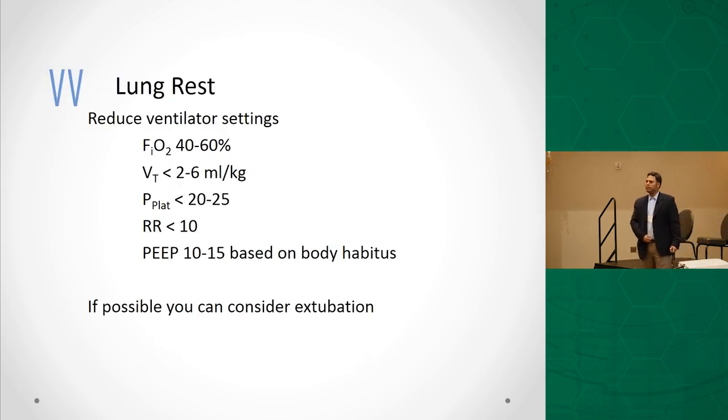Lung rest, so what do you do with the ventilator? We talked about it. We reduce your FiO2 as low as possible. 40% to 60% is okay. So is it 60% or 40%? Nobody knows that answer. But the experts have determined that anything less than 60% seems not to have the free radical injury that happens with the lung.